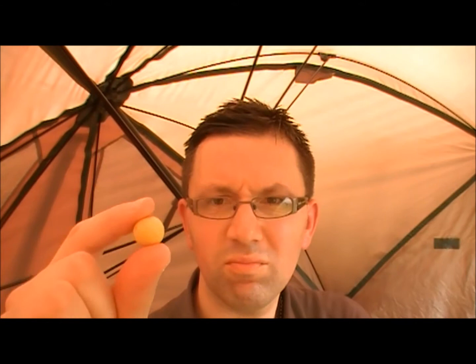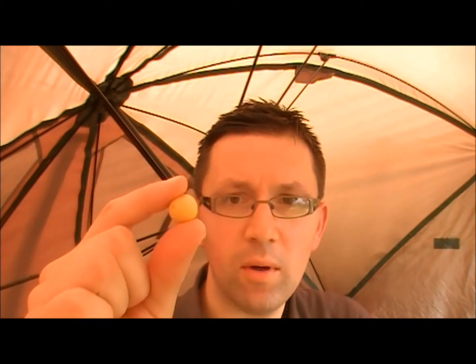Can't go wrong with a yellow one when it comes to chod rigs and hinge stiffs. Not so blatant, slightly washed out colour. So I've gone with one of those. That's around about a 15 or 16 mil pop up. Fished on a hinge stiff rig, really small choddy, and that's fished over white bottom baits. You know, so it's really going to stand out. So let's see if that does the business and winkles me one out this week.